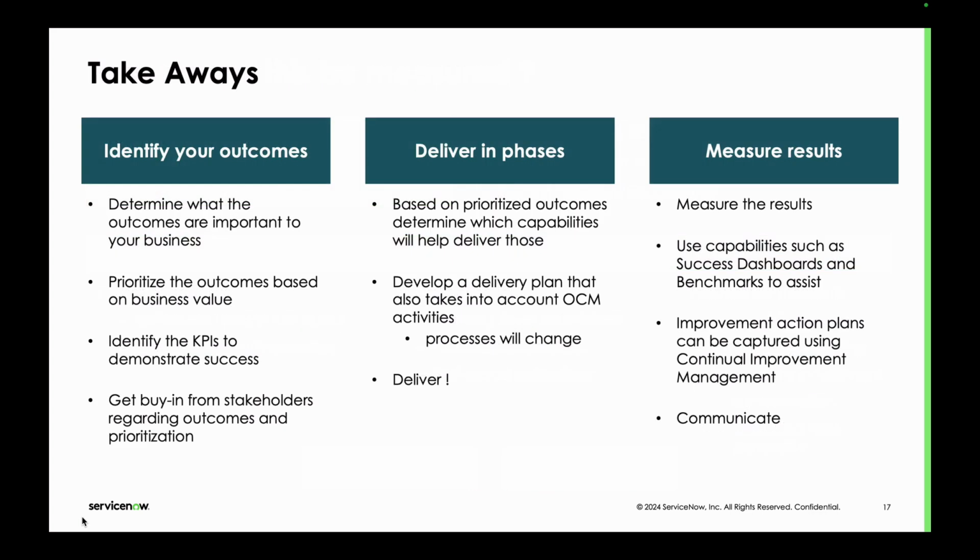There are three takeaways from this really. Firstly, identify your outcomes. This is important. Identify them, get people on board with them. Deliver in phases. You don't have to do everything immediately, but work on the most important things first and deliver against those. And finally, measure the results. Is what you're doing effective? Demonstrate it, and communicate what's happening as well, so people buy in and it allows you to move forwards.